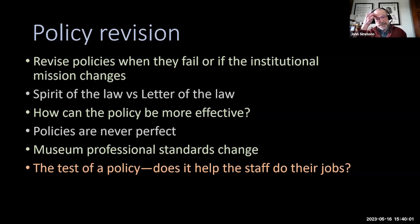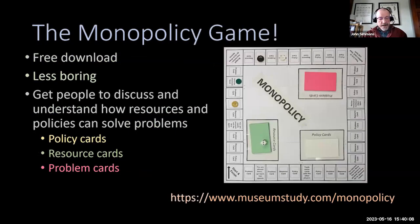And I have one more suggestion for getting your staff involved in policies and getting them to think about how policies can help them do a better job. And that is, get them to play the Monopolicy game. So the resource list includes a link to the URL where you can download a free PDF of this game, courtesy of Brad, along with instructions on how to make the game board and play the game. Even I, who am supposedly an expert on collection management policies, think that policy development can be pretty boring. So I invented this game to make it more interesting and to make the discussions more fun.